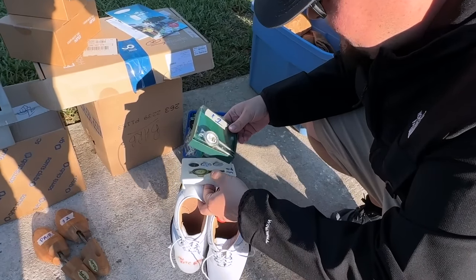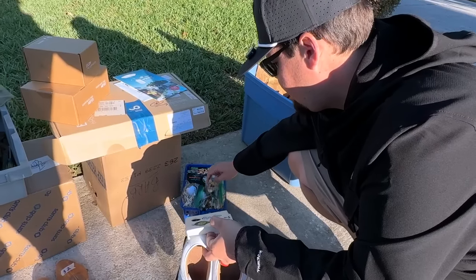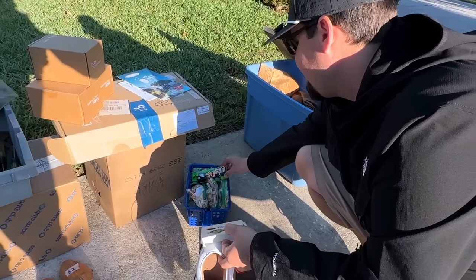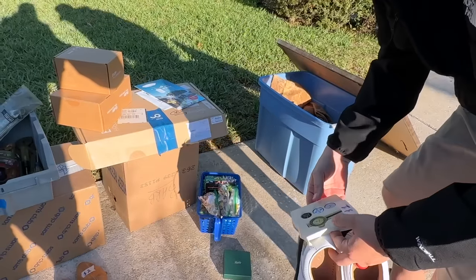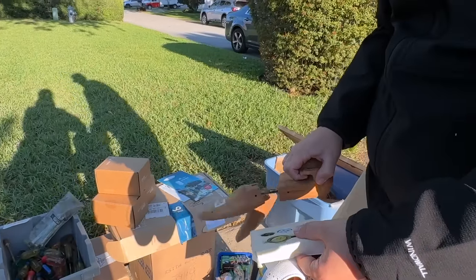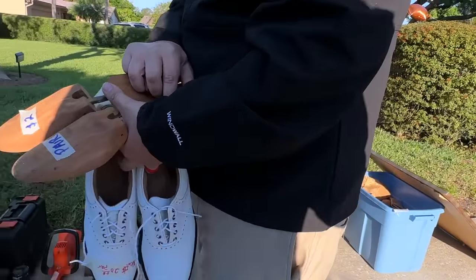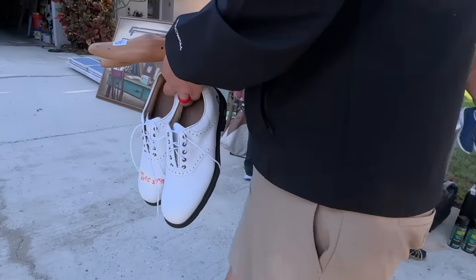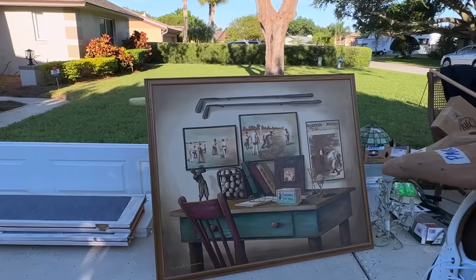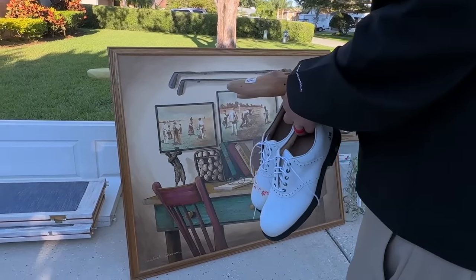What do we got down here? Is this a flattering angle? Yes, actually, it's not bad. Oh, really? I'm attempting to make me look less round? No. Wilson Chaos. All right, we got 20. Those are FootJoys, too. I didn't see that. That's cool. Let's see. Oh, they've got some head covers over here, too. Oh, sweet. That's a grand painting. Cool.